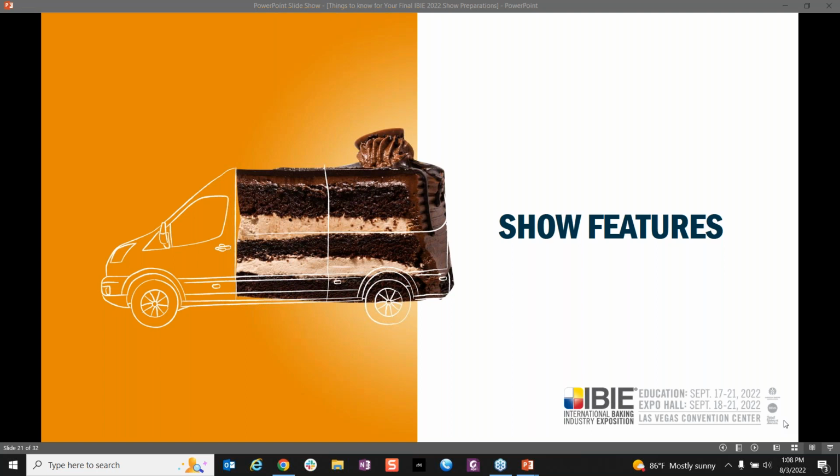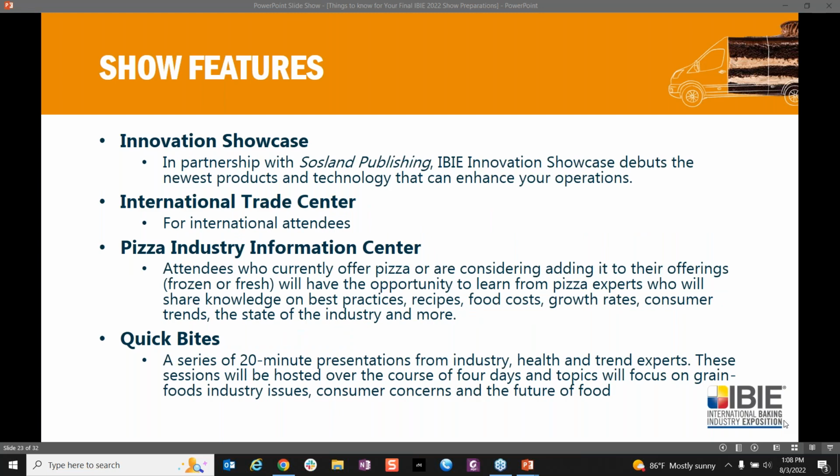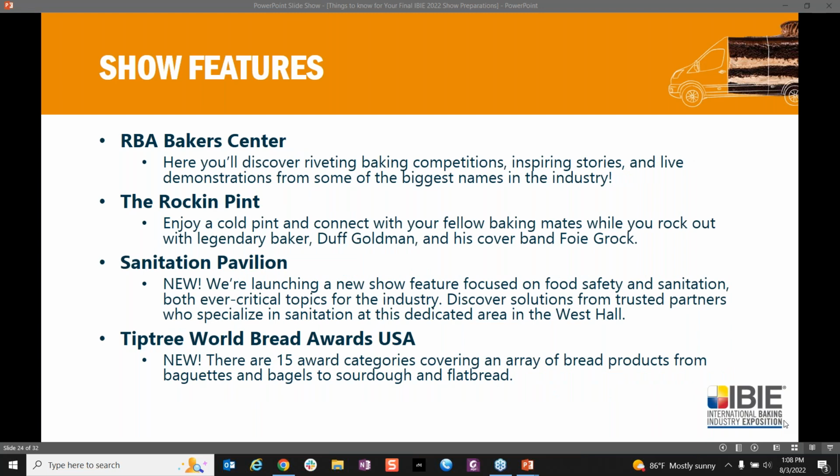Next up, we have some exciting new show features for this year. They include the Artisan Marketplace, Best in Baking, Cannabis Central, the Great American Pie Festival, the Innovation Showcase, International Trade Center, Pizza Industry Information Center, Quick Bites, the RBA Baker Center, the Rock and Pint, Sanitation Pavilion, and Tiptree World Bread Awards USA. You can visit bakingexpo.com for more information on all of these show features.